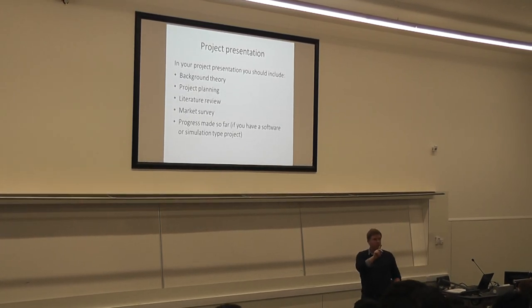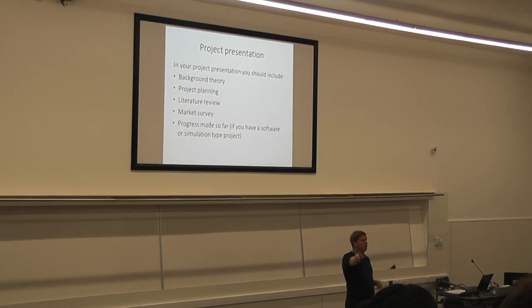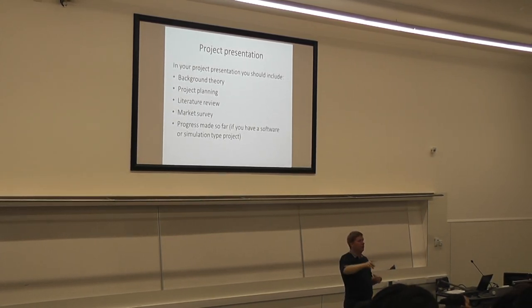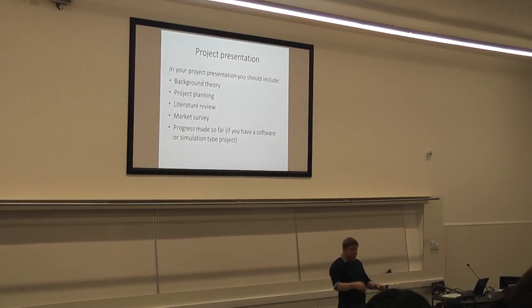Okay, so that's one thing you've got to do in the next week. Seats over that side, if you want to go over that side. Or maybe if people move away from the aisles to let people in.